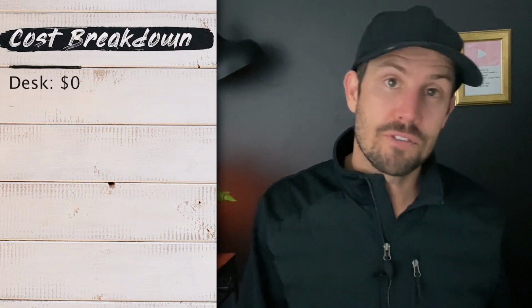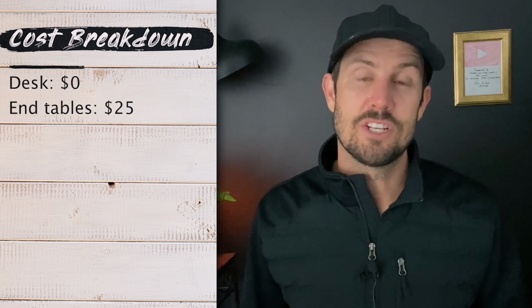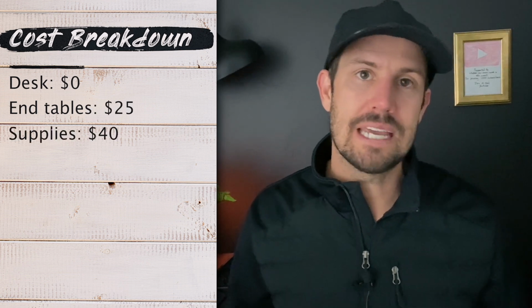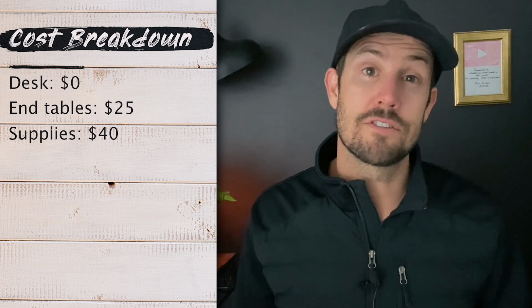All right, so let's talk about the money side. I got the desk for free off Facebook Marketplace. I spent $25 for both end tables. I spent another $40 on the paint and brushes, which means I'm all in for $65.